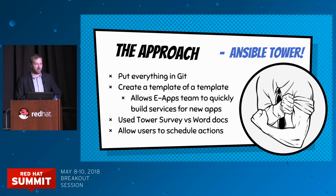But what did they do? Well, you probably guessed it. It's another Ansible solution. But really, theirs all focused around Ansible Tower. And so they got in there, and essentially one person, Richard, really just took care of this. But a couple things first. They put everything in Git. That's a great start. Everything's version controlled.